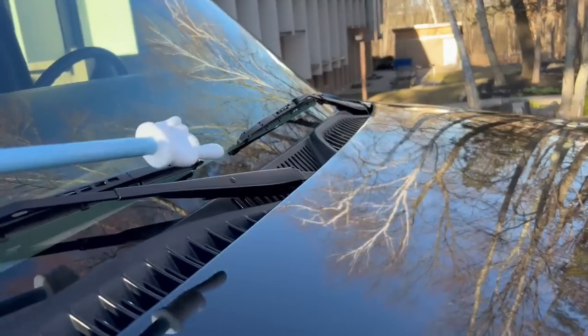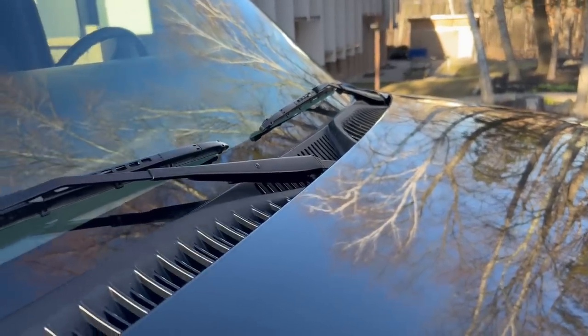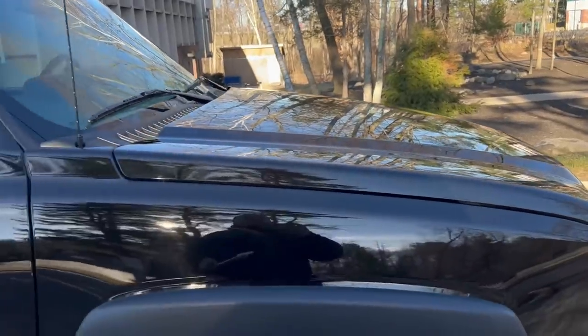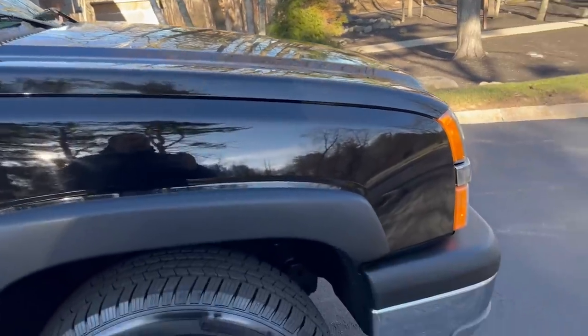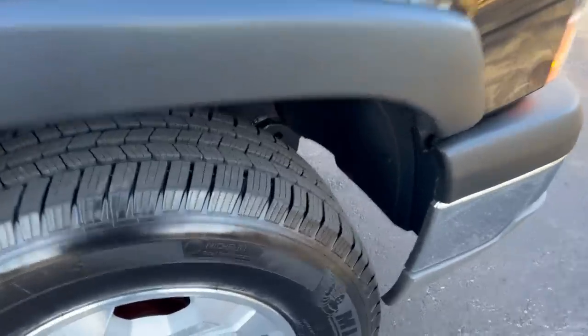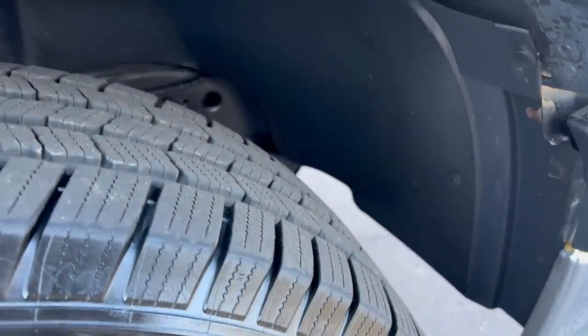Stuff that tells me this truck was garaged is how nice those wiper arms are. Mine on my Silverado, never been garaged, they're bleached out, all dried out, white looking. The textured plastic is in beautiful shape. Take a look inside here, all inside the wheel wells.